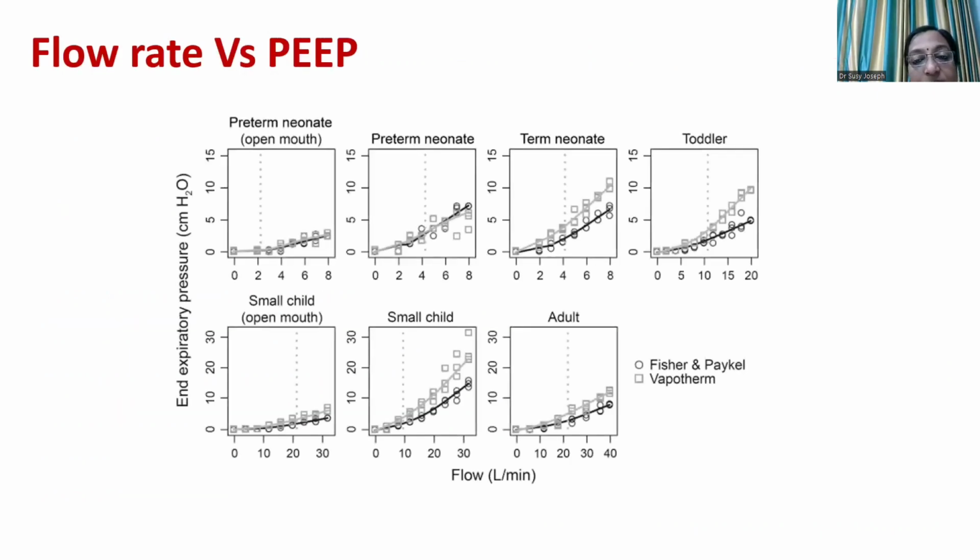Okay, and flow versus PEEP. Just to make you understand, don't get worried by seeing so many graphs. You'll be thinking, Susi madam is putting all the graphs and creating confusion. But just look at the y-axis, this is the pressure, and the x-axis is the flow. Look at this graph. In a preterm neonate, as the flow increases, the pressure increases. So only when the flow increases, you will deliver a PEEP.